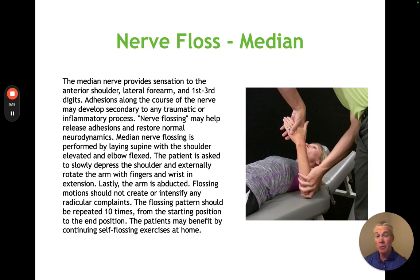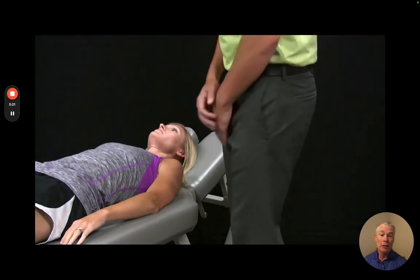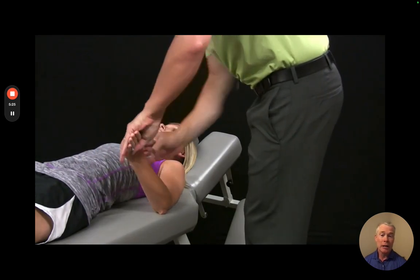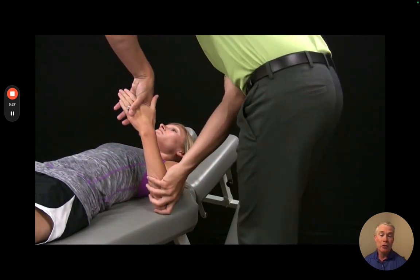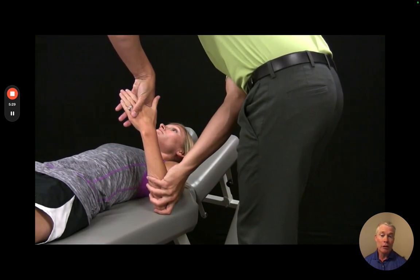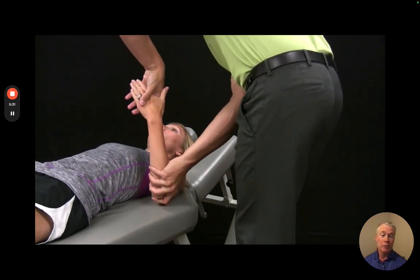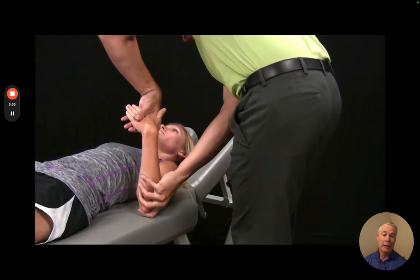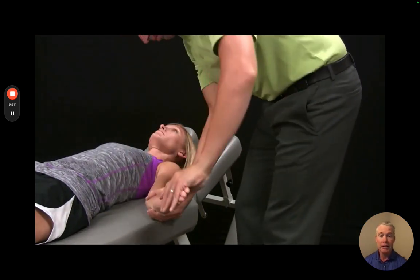The other thing that we want to do, especially if we saw that that median neurodynamic test was positive, is to do a median nerve floss. So this is a similar process. I'll talk about neurodynamics in just a second. The neurodynamic stretch for this median nerve, though, looks like this. It looks pretty similar to the test. And the only difference is you're going to be moving one end and then the other end. And again, I'll dive into this deeper later.